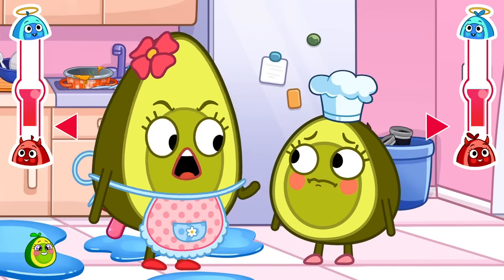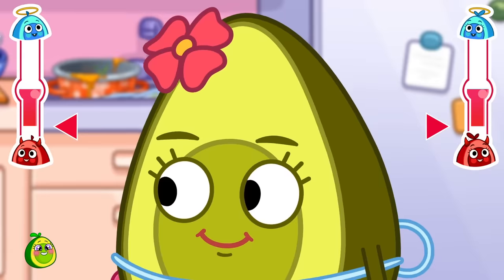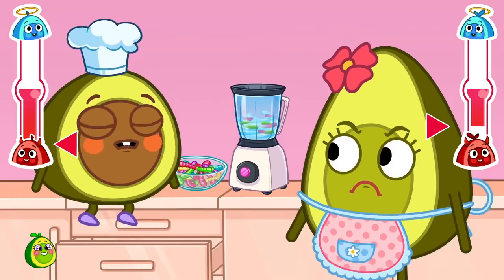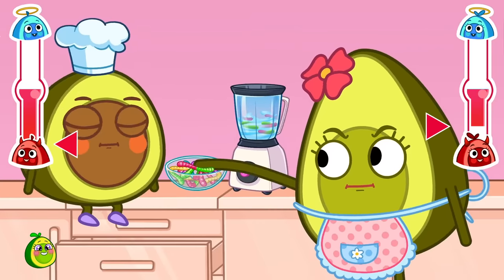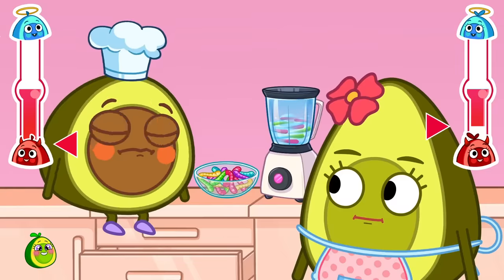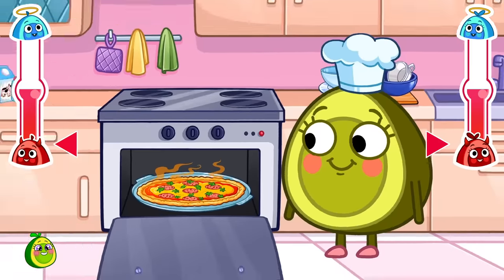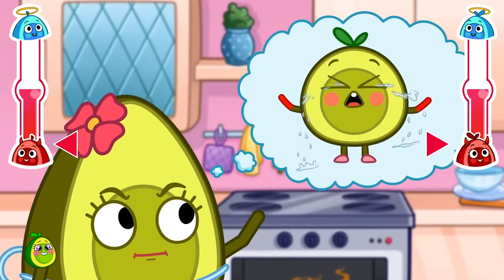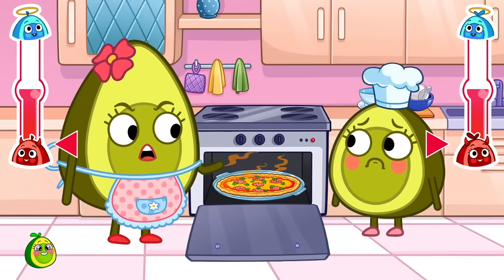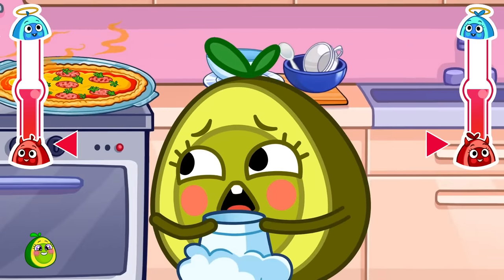In the kitchen, you always need to be careful and attentive. I'm sorry. Working appliances are dangerous. I got it, Mommy. Children shouldn't touch the oven. We just wanted to help you.